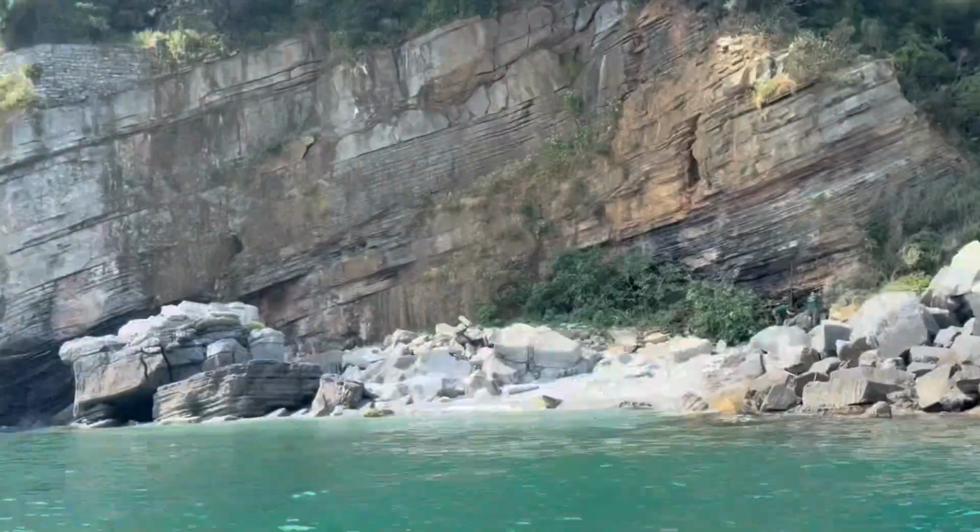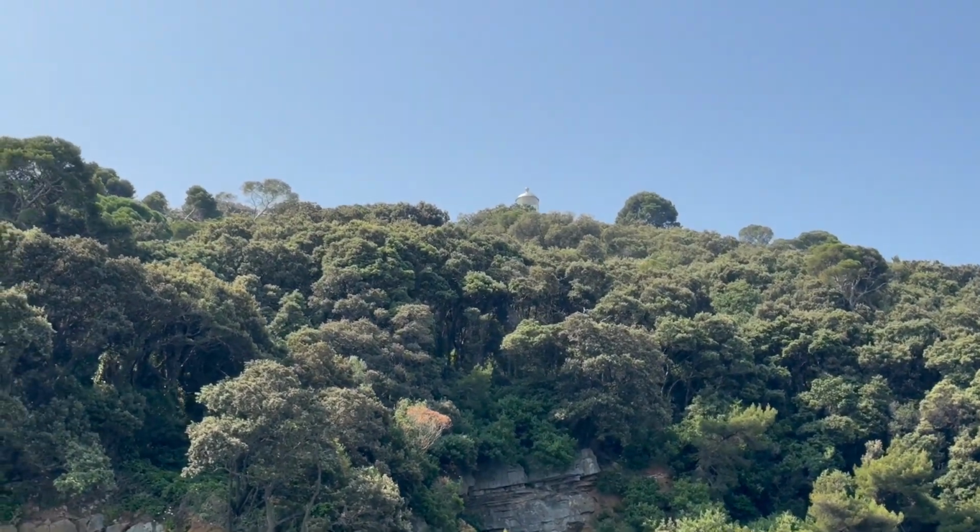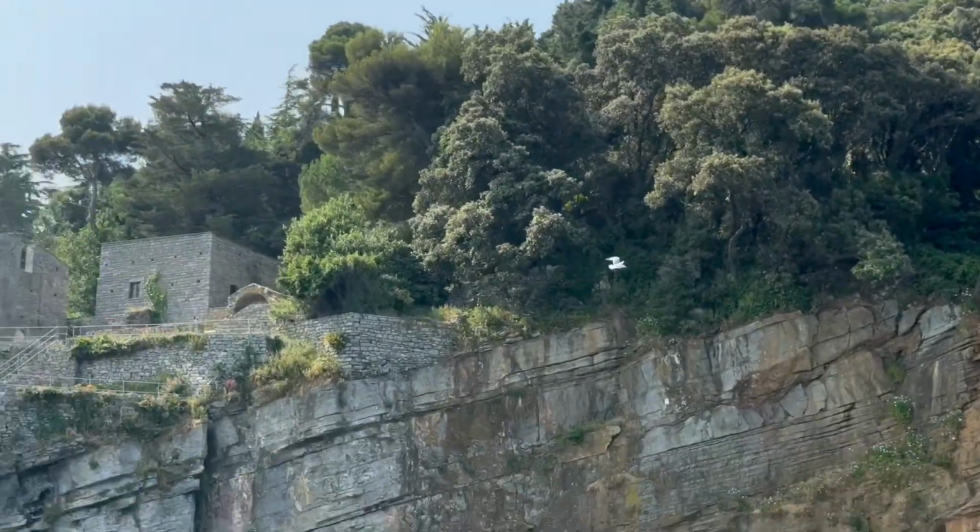That's why today there is a lighthouse on the top. That we'll see much better later. Lots of seafood.